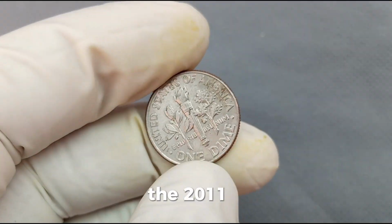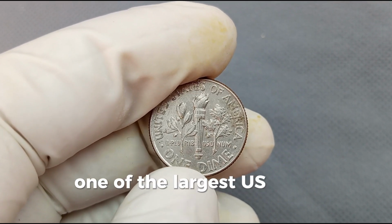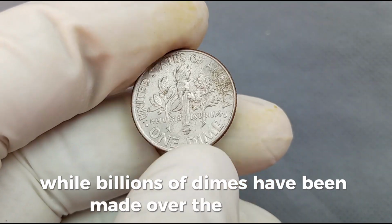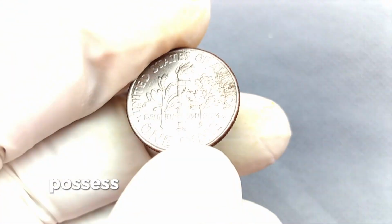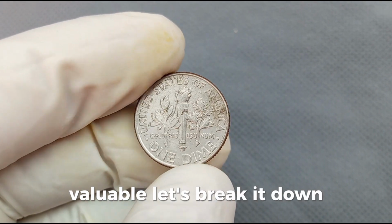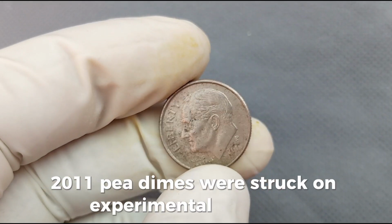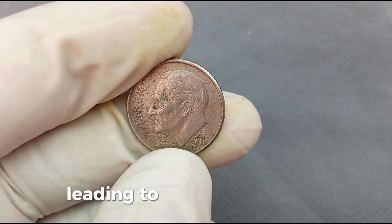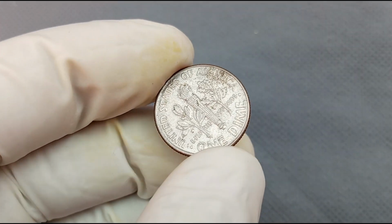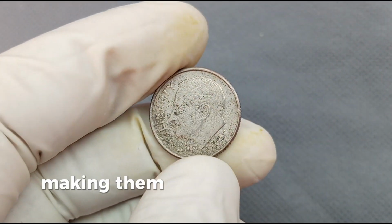The 2011 P Roosevelt dime was struck at the Philadelphia Mint, one of the largest U.S. mint facilities. While billions of dimes have been made over the decades, only a handful possess the qualities that make them extraordinarily valuable. Let's break it down. Rare mint errors. Some 2011 P dimes were struck on experimental planchets, leading to unique coloration, weight differences, and metallic anomalies. A few were even struck on silver planchets by mistake, making them ultra-rare.